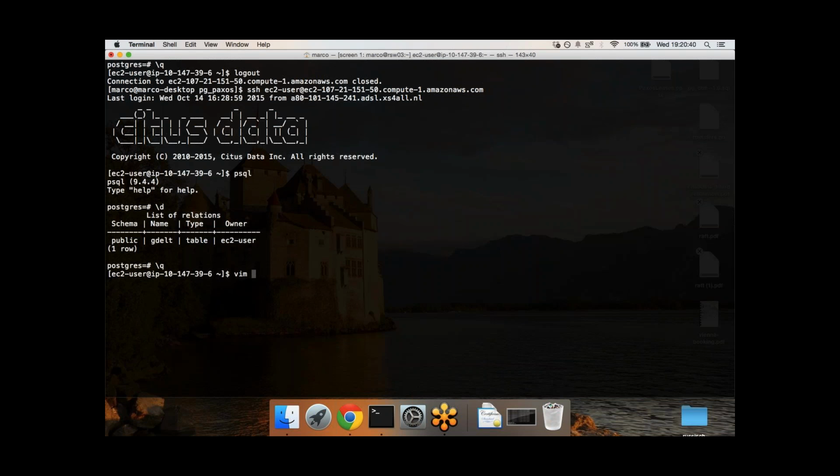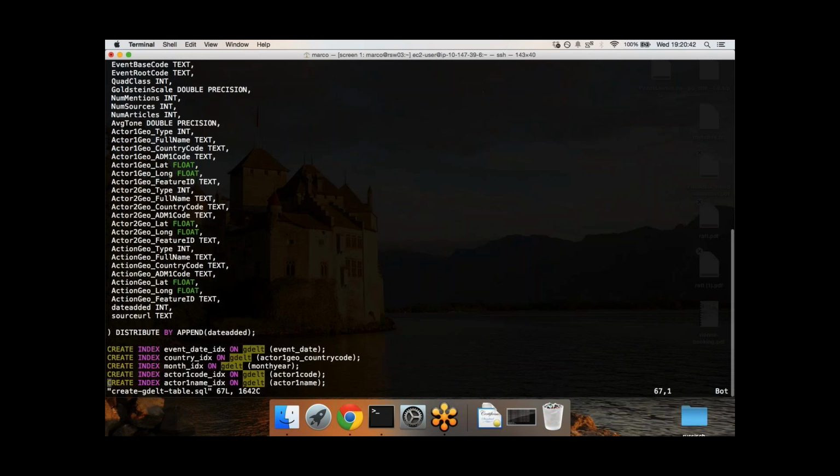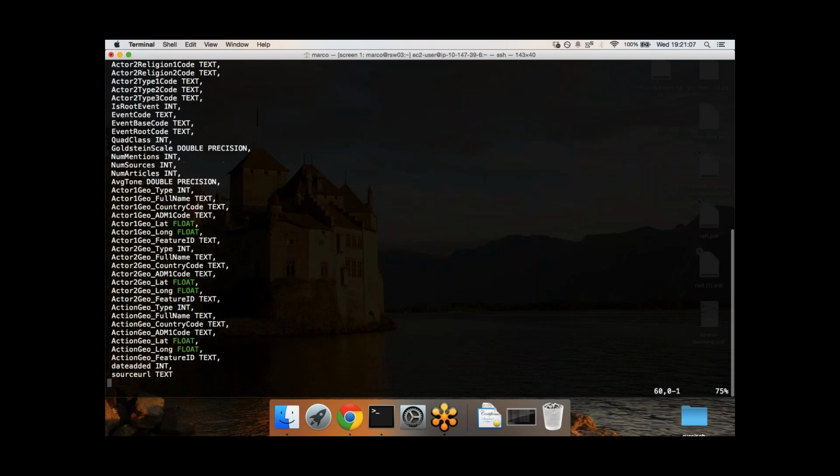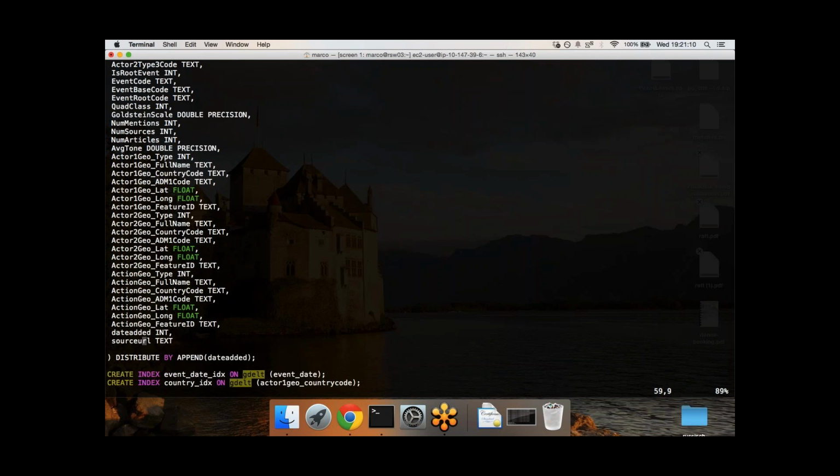It has a lot of columns, and it's based on the Google GDELT dataset, which is a publicly available dataset containing basically metadata on news events. So it contains things like when did the event happen, who did it, was it a government, whose government, and various pieces of metadata, how many times this event was mentioned in news media, where did the event happen, and finally, where is the URL where Google learned about this event.